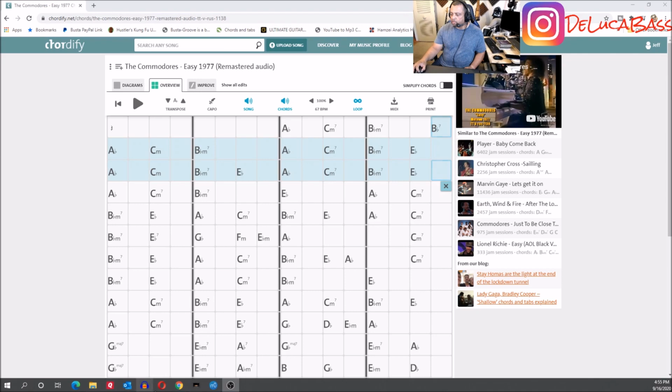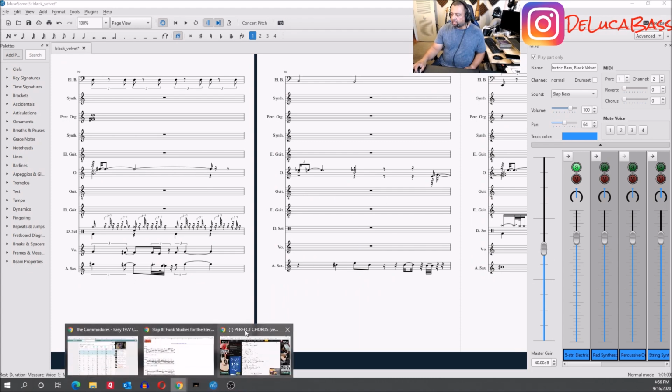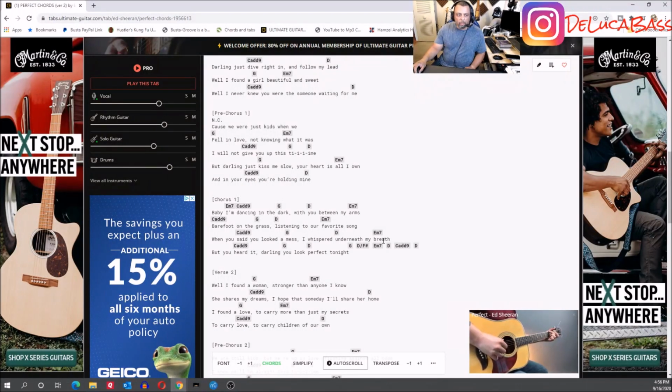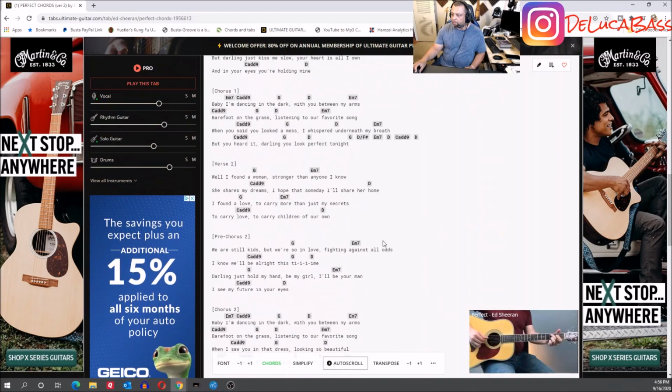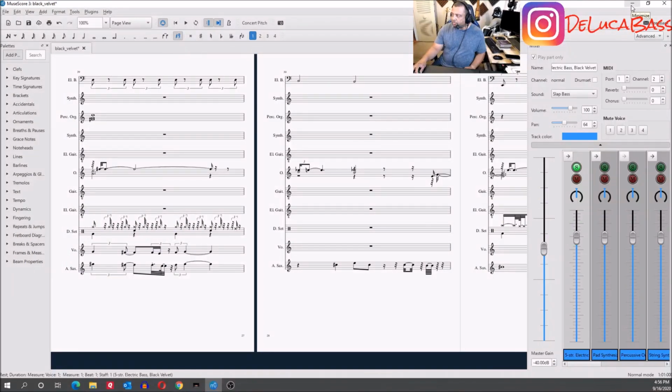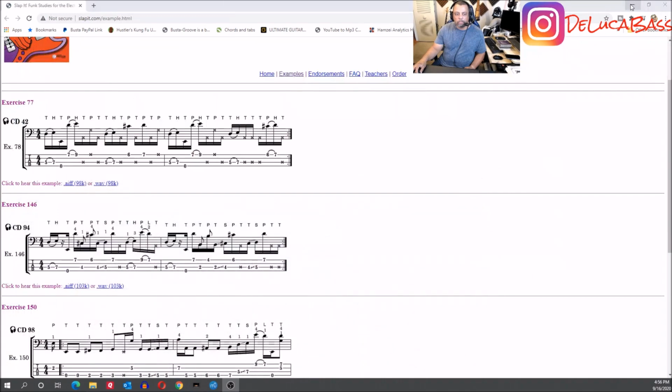Also, if there's better software than MuseScore as far as doing MIDI files, definitely let everybody know. Whatever. And then, of course, the ultimateguitar.com thing. If there's anything out there better than this, too. These are all very helpful, depending on the style of music you're playing and how fast you need to learn a song. They're all good.